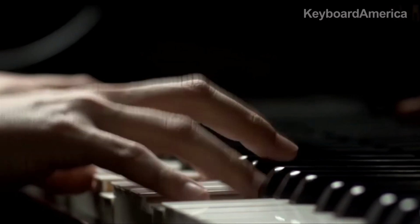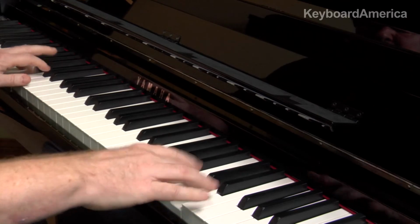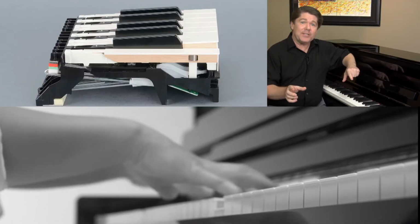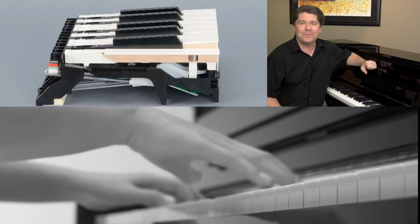This is especially important when you're playing lightly, producing low volumes, and equally important to have the keys perfectly balanced for better key return when you are playing rapid passages. It's for this reason this touch refinement has been added to the CLP-685. Thanks to these counterweights, the Clavinova has been fine-tuned to offer optimal balance, emphasizing its superb playability and grand piano response.